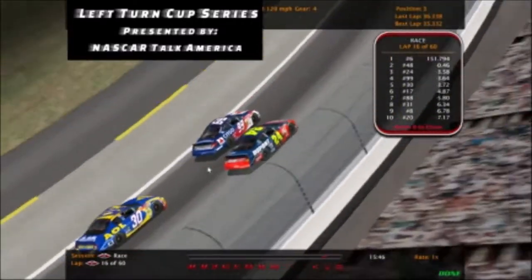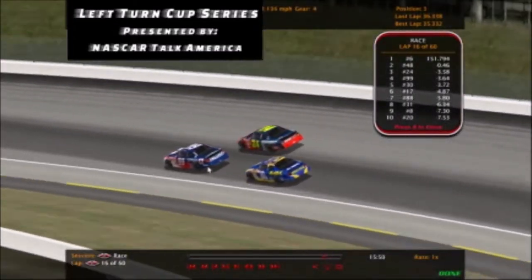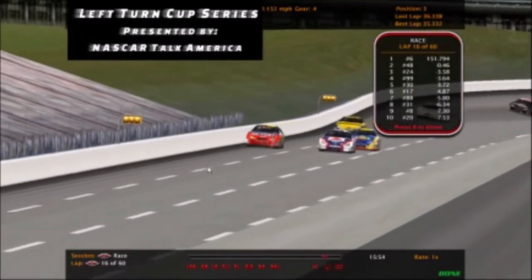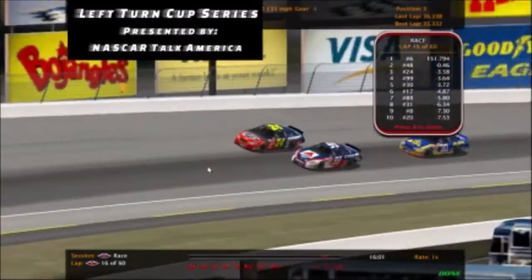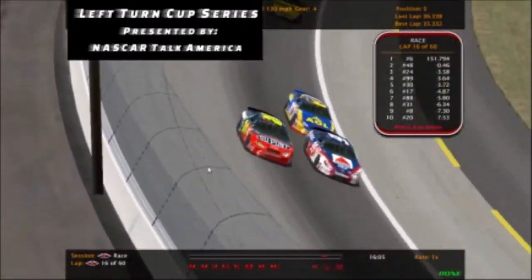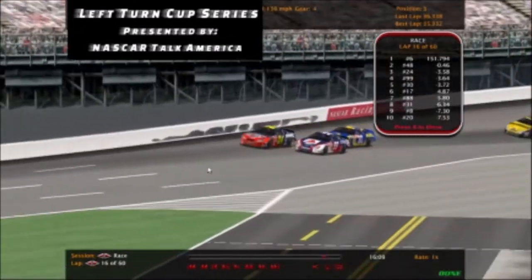Jeff Green! For me, this is one of my favorite drivers to watch here, that number 30. He's carrying the torch for RCR right now, and he's doing much better than Kevin Harvick has been. As we got some side-by-side racing here between Jeff Gordon. Looks like there was maybe a wreck that didn't end up becoming a caution, or is it a caution now? I don't know. Yeah, it's still green.